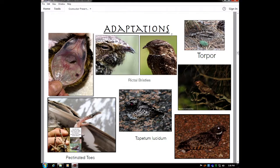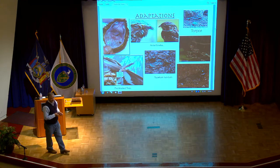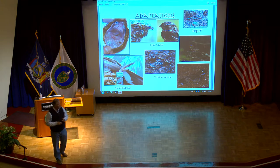They've got pectinated toes, which means comb toes, which they use to help set their feathers straight as they groom themselves. Again, they've got these very unique soft feathers that, to really work effectively, need to be as best in order as possible. They have a tapetum lucidum, which a lot of other species do too, but not surprisingly, being of the night, that tapetum lucidum is a membrane that reflects light back out. It enables these species to see quite well at night.